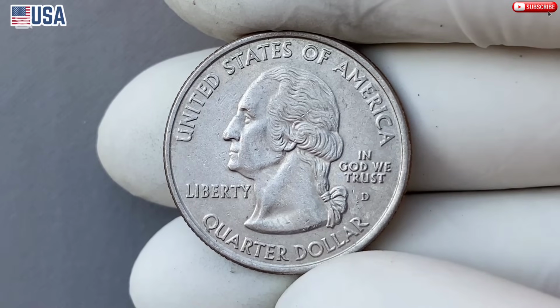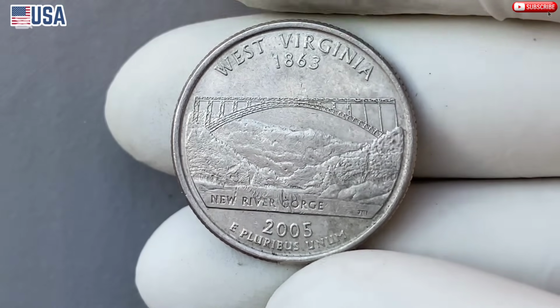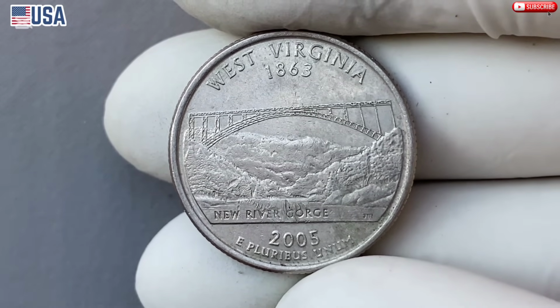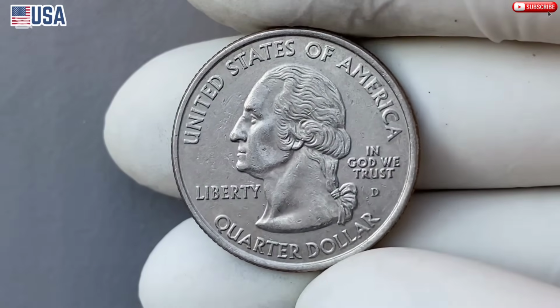And here's where it gets even more interesting. There have been reports of wrong planchet errors with some West Virginia quarters. That means a quarter design was accidentally struck on a coin blank meant for a different denomination, like a nickel or even a foreign coin. When these get discovered and verified, their value skyrockets.